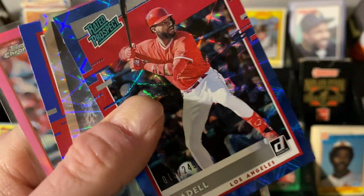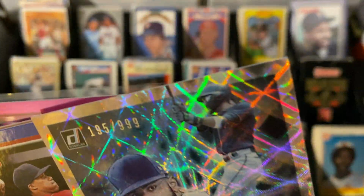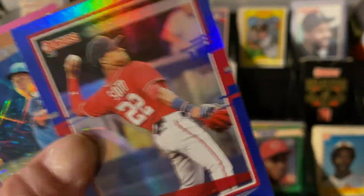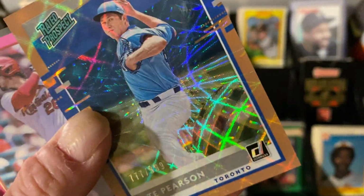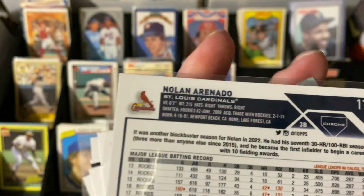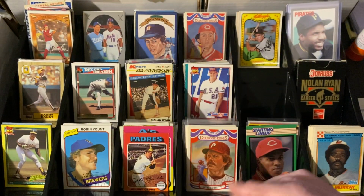Joey Adell to 249. Be good for, you know, Angels fans. Here's a Fernando Tatis to 999. Juan Soto, not numbered, but still kind of cool. You know, like I said, I'm buying almost all Juan Sotos for a dime at this moment. Nate Pearson to 999. And then there's a Nolan Arenado pink version. That's really cool. Some Cardinals fans, some Arenado fans going to be jumping on that.